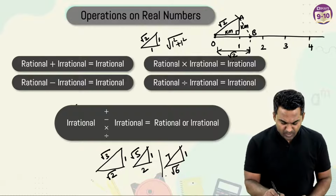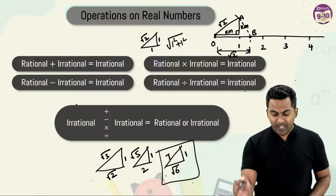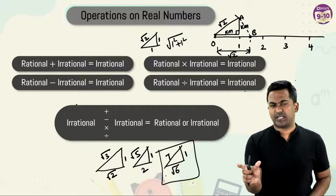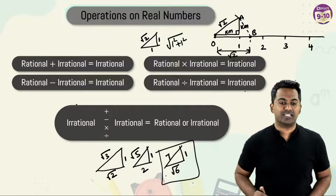So you want to plot root 7 on a number line. Yes, this is the example. Look, you first plot root 6. From there, you draw a vertical line 1 centimeter long. I'm assuming the unit you're taking is centimeter. Then automatically the hypotenuse here is going to be root 7.